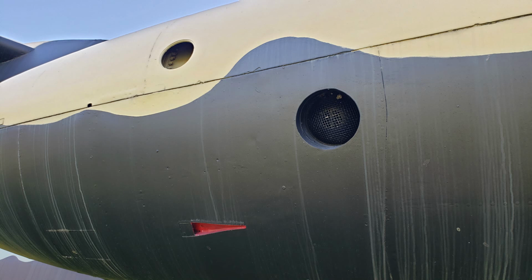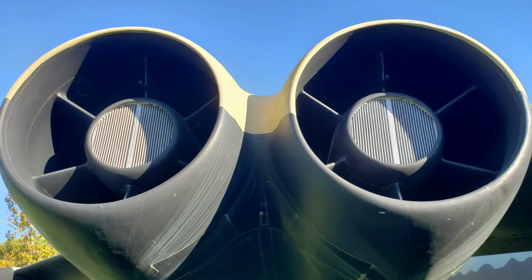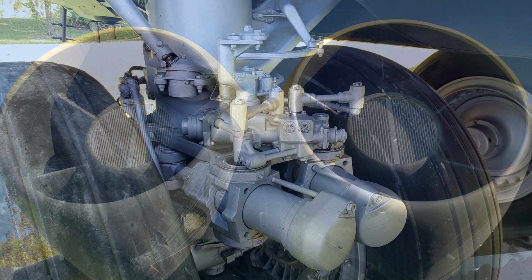Here we have some intakes or exhaust, I don't know which, on the engines. The engine pods are essentially kind of repeats of each other, 2 engines in each pod. And they have that funny grill up front, which I believe was an air intake for the accessory case. And they have the steering pistons.